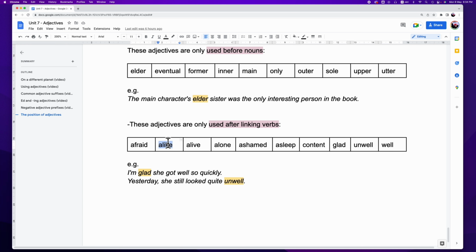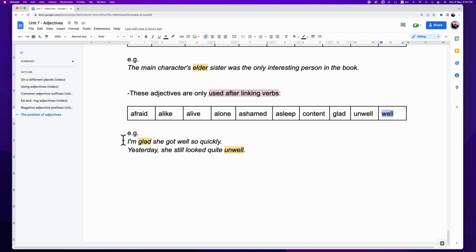Afraid, alike, alive, alone, ashamed, asleep, content, glad, unwell, and well. Example: I'm glad she got well so quickly. So the word glad should be after the linking verb is, was, were. We can't say a glad person.